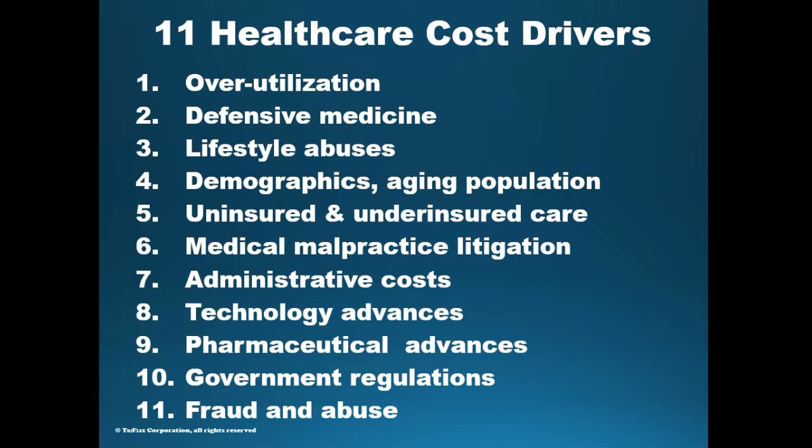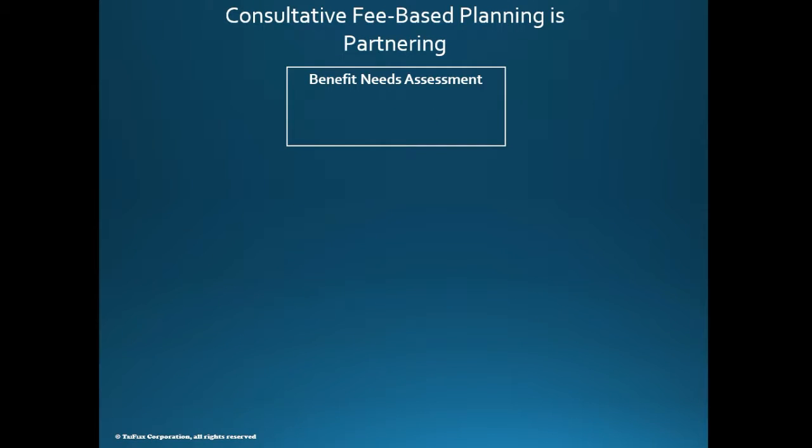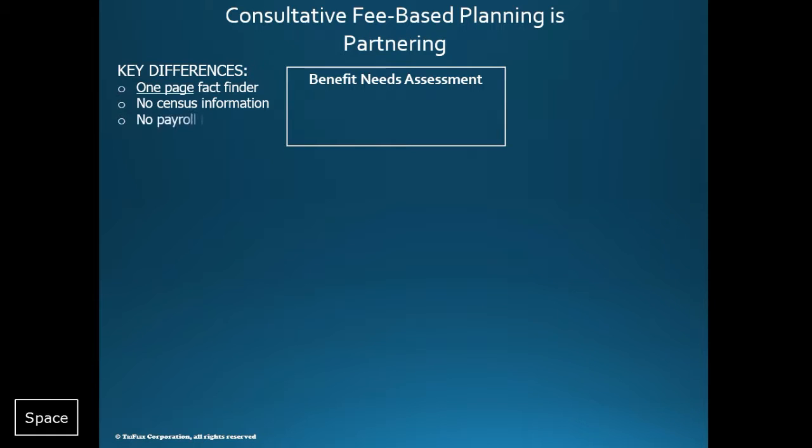If we get consumers engaged in the process and we educate them properly and work with them and nurture them, these are the ones we can have a positive impact on as brokers. The strategy that we employ can be modified just about any way you want to do it, but here are the key differences. One, initially, you don't need a lot of the information. A one-page fact finder can find a lot of information for you, just like a general physical. This is your general physical.